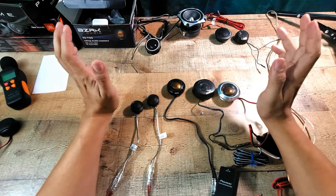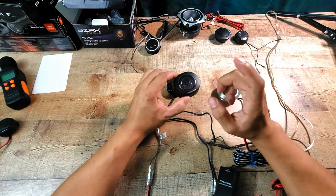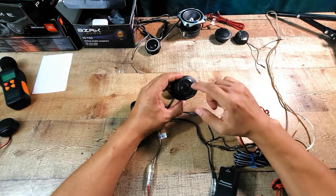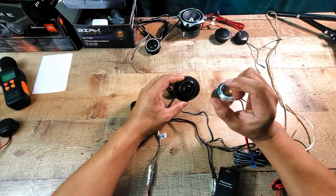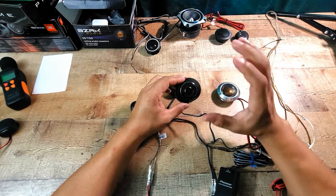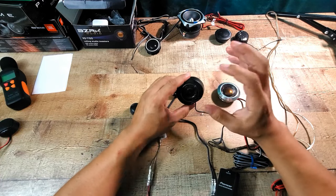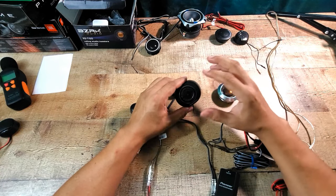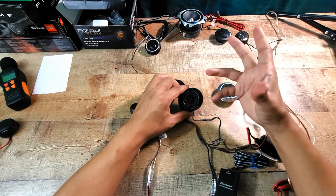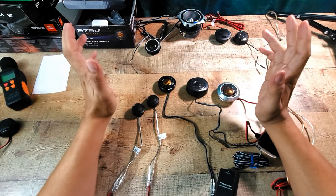Number four, I will definitely give to the Pioneer. It's a surprisingly good tweeter for the price, because a lot more expensive Pioneers or the cheaper Pioneers don't sound like this. But you still can hear the cheaper sound. It still has a little hissing sound. The filtration is not perfect, right? It doesn't produce a clear, crisp sound. So that's why it's number four.